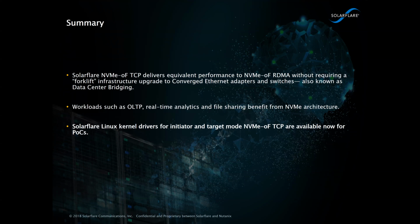Dramatic improvements in online transaction processing, real-time analytics. And, when it comes to advancing this even further forward, most of SolarFlare's performance work in ultra low latency comes in doing kernel bypass. And we've got some stuff in the works to take that kernel bypass technology and move that into the NVMe over Fabrics support, which will dramatically drive latency down even further. So that's where we're going. If you guys have any questions afterwards, I'll be happy to entertain them. Mike, back to you. Thank you, Scott.